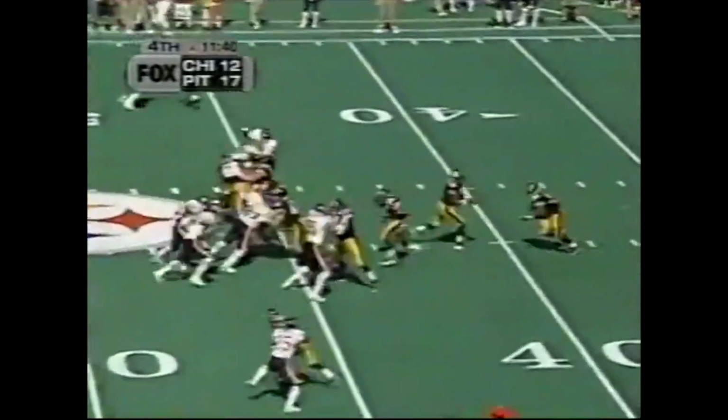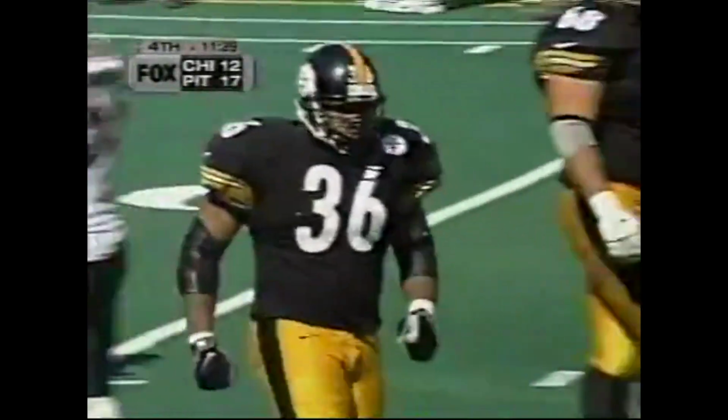2nd and 9, Steelers. Bettis up the middle, big hole, 1st down and more. Down to the Bears, 36 as the bus gains 19.